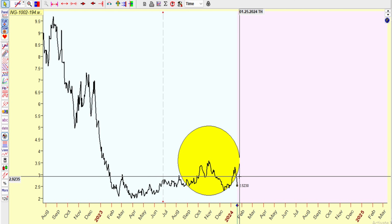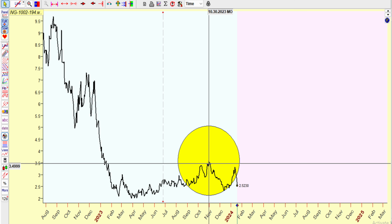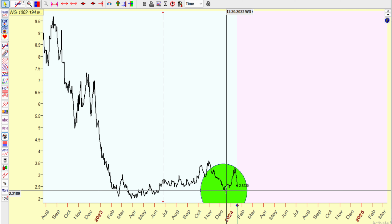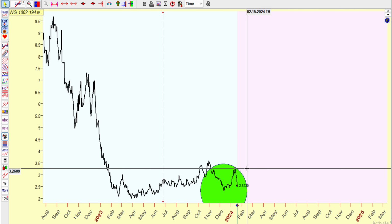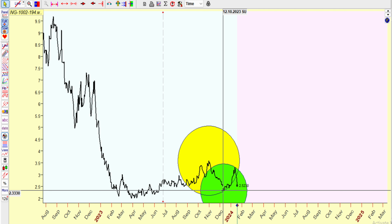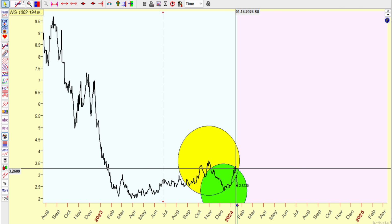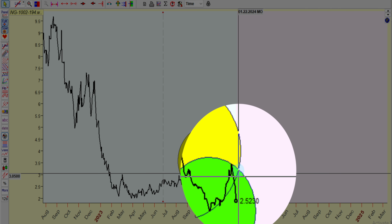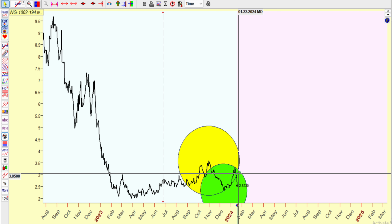On the ellipse, the 25th, from here to this low, keep an eye on that. And from this low, this peak out in the future, you want to keep an eye on February the 15th. When you put those two circles together, so from the center to this low, from this center to this high, you get a crossover. And that crossover happens on Monday the 22nd. Interesting. Keep an eye on that.